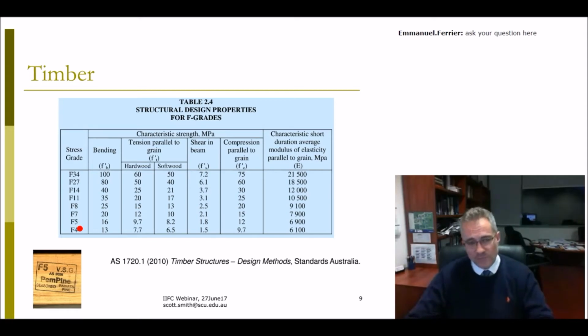So for example, an F8, which is a common product, has a tensile strength of 13 to 15 MPa, whether it's soft or hardwood. Compressive strength of about 20 MPa, and an elastic modulus of around 9,000 MPa. So comparing to other construction materials, concrete, elastic modulus is around 30,000 MPa, and strengths can range from 10, 15 MPa, very poor quality concrete, to 100 plus MPa, high strength concretes. Steel, elastic modulus of around 200,000 MPa, and strengths from 250 MPa to higher strength steels.